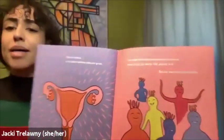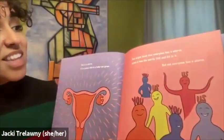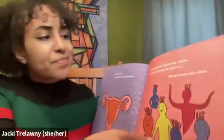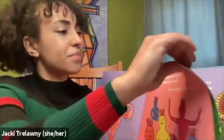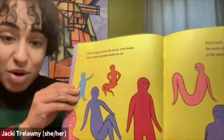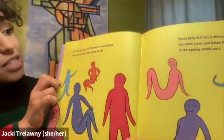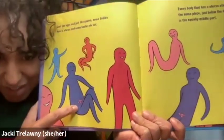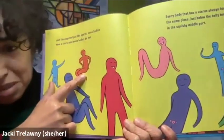You might think that everyone has a uterus, since it has the words you and us in it, but not everyone has a uterus. Just like eggs and just like sperm, some bodies have a uterus and some do not. There's a uterus. There's one. I can't really see. That's fine.